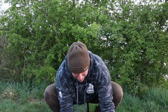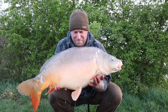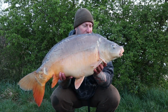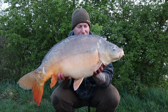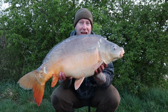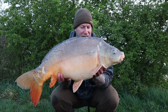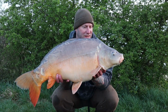Here we go, ladies and gentlemen. As luck would have it... £28. Buzzing, just off the island. Little orange pop-up on a Ronnie rig. I was getting a bit disheartened today, wasn't I? Yeah. So how big? £28. Same as you, wasn't it? Yeah, absolutely buzzing. Stunning fish, that is. It's only £5 off my PB mirror as well. Nice. Excellent, well done.